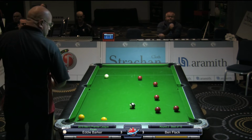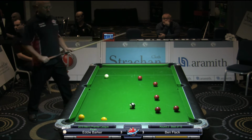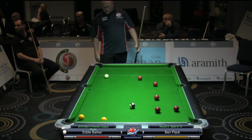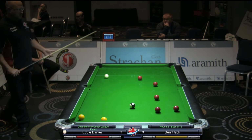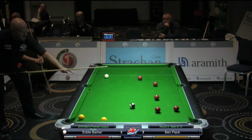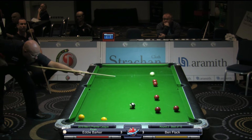It felt like Ben was slightly chasing position in that clearance after the first couple of shots. Much easier opportunity this for Eddie, as is so often the case in life. Once you pot a few of the open balls, if you do miss, you turn over a much easier table to your opponent.